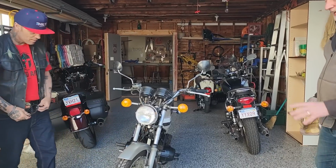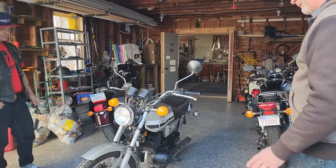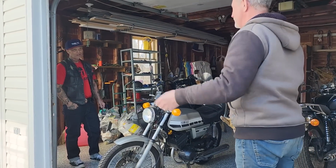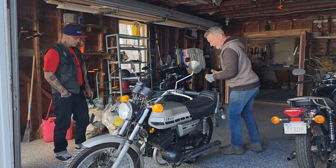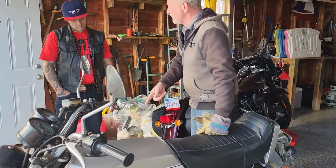I don't know. I think maybe the jetting's not perfect on it, but it runs. I started it. I drove around the block a few times yesterday. The thing that doesn't work well, and I could probably get one, is probably they tried to start it so much.